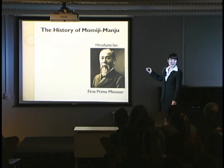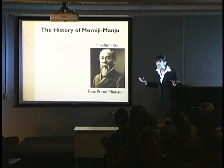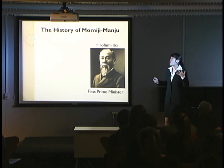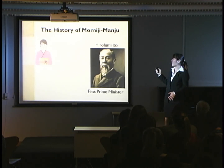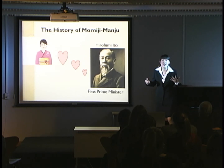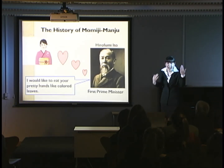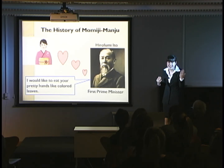Hirofumi Ito, the first prime minister, often visited Miyajima to see the beautiful leaves. One day, he dropped into a cafe and met a beautiful girl who served him a cup of tea. When he saw her hands, he said, "I would like to eat your pretty hands like colored leaves. Probably they would be delicious."